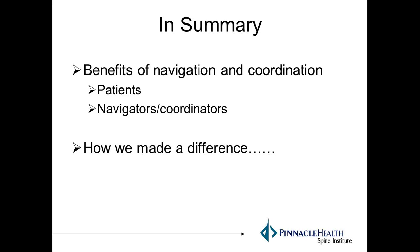So what are the benefits to the navigator or the coordinator? I think it's just knowing that you have made a difference in someone's life. You've provided guidance and support. You've taken an unpleasant experience and made it more desirable with some better outcomes.